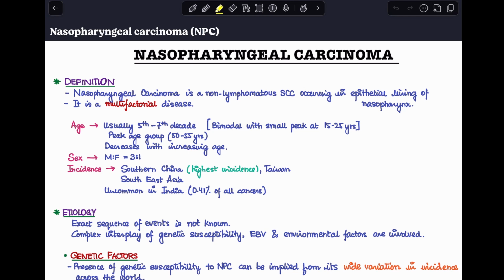Now, what is nasopharyngeal carcinoma? So, this is a malignant epithelial neoplasm which is involving the nasopharynx. So, this is a malignant neoplasm which involves the epithelial lining of the nasopharynx, and this is a non lymphomatous squamous cell carcinoma. Now, this is a multifactorial disease. So, we do not know exactly what is the exact cause behind nasopharyngeal carcinoma. There are multiple factors in play which all work together to cause this. There's genetic factors, there's some environmental factors, and there's also viral factors. And the virus involved with nasopharyngeal carcinoma is the Epstein-Barr virus. We'll talk more about the etiology in a little bit.